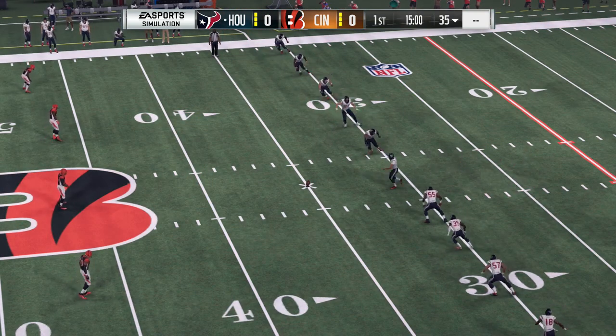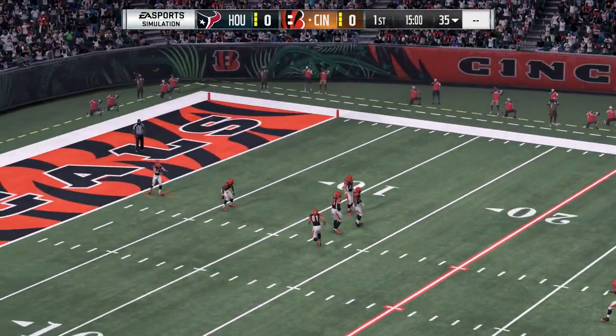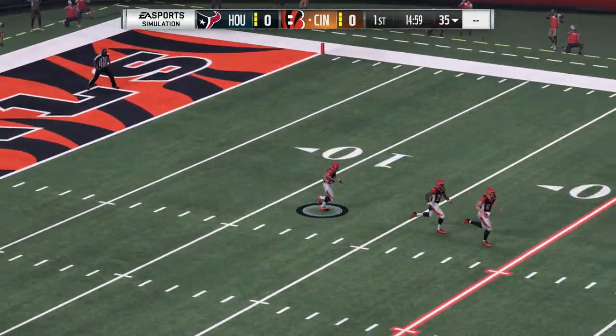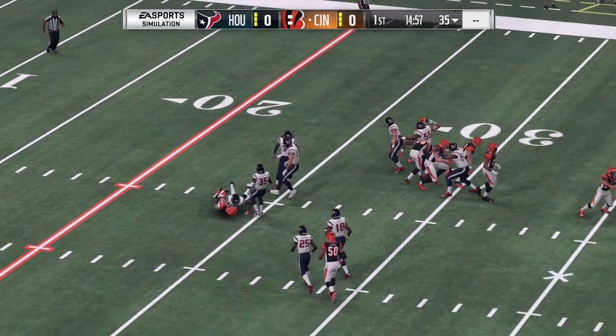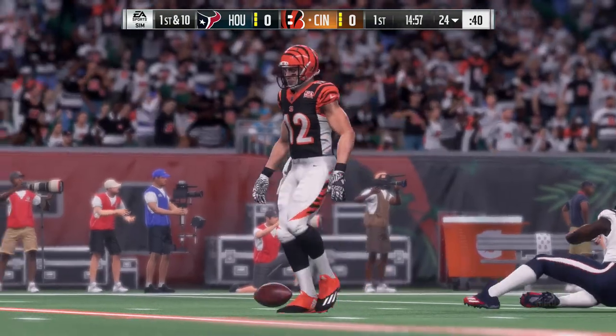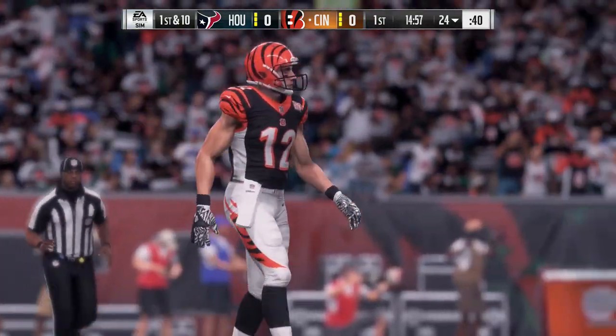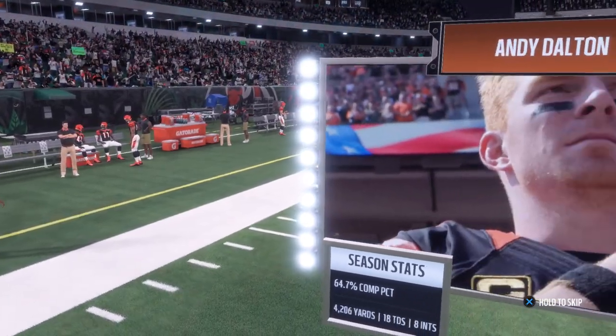Set now to kick this one away, and off it goes. On the return, it's Alex Erickson. And he'll be brought down at the 23, make it the 24-yard line. Here come the Bengals now to take over.